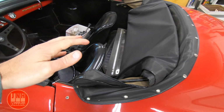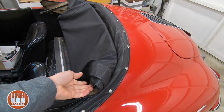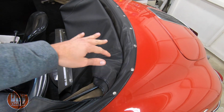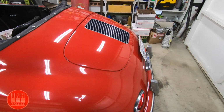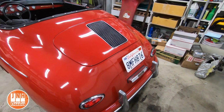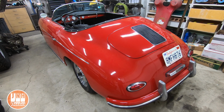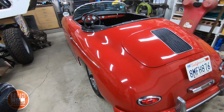I don't know if you've seen the very first video of this car, but it shows that there's an issue with the top. One of these bars is no longer attached to the top, so I need to sew that back on. And then I have some stuff to do on the engine. It still needs to be tuned, and the brakes need to be bled again. But it's getting close. There's just a little bit of stuff to do on that.